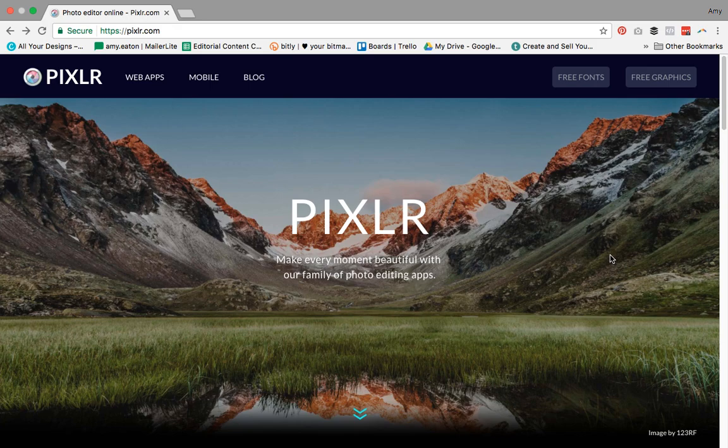PicMonkey does have other tools as well, but they're a little bit different. They're not really clear how to use them, and it doesn't really speak the language of a lot of other photo editing programs. So if you ever wanted to upgrade to, say, Photoshop or try something different, it doesn't really prepare you for that in any way. Pixlr uses the same tools as Photoshop, but their menus are a little bit easier to navigate. There's less to bog you down in terms of irrelevant tools that you don't really need.